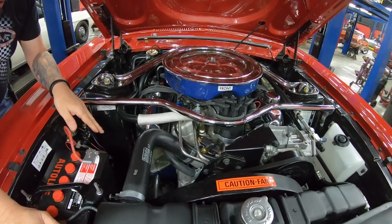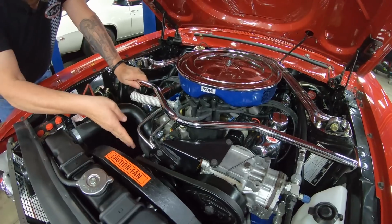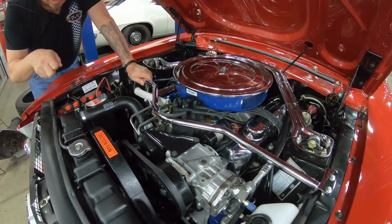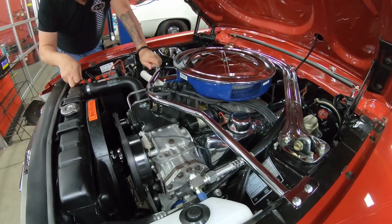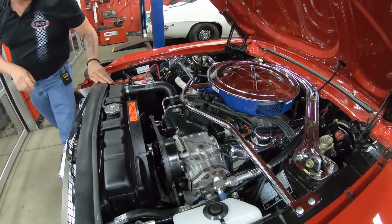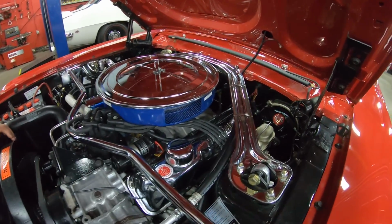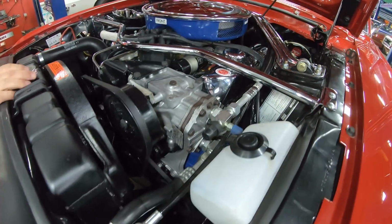The headers are jet coated. We've got a polished up water pump. That's an aluminum water pump there. Looks like it's got an aluminum radiator in it that's been painted black. That's my best guess. It does have air conditioning on it. It does have power brakes. It does have power steering. Everything under here is nice and neat.